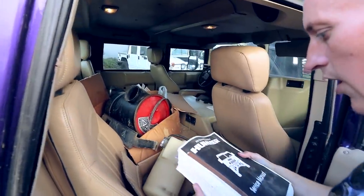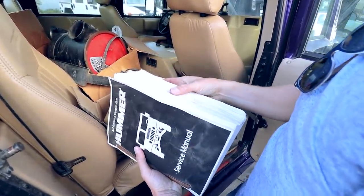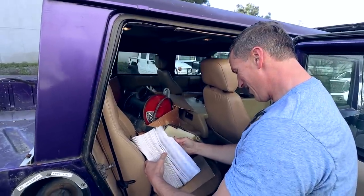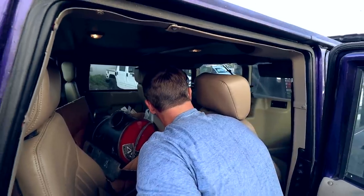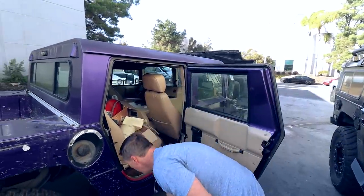You got a guidebook? Homemade service manual someone printed. Whoa, check that thing out. Could you imagine? You'd be so pissed at me if I printed this thing up. There's got to be like 500,000 pages in here. Oh, good find, yeah. It's awesome. I can't wait. This thing's going to be rad once it gets built up and put together.